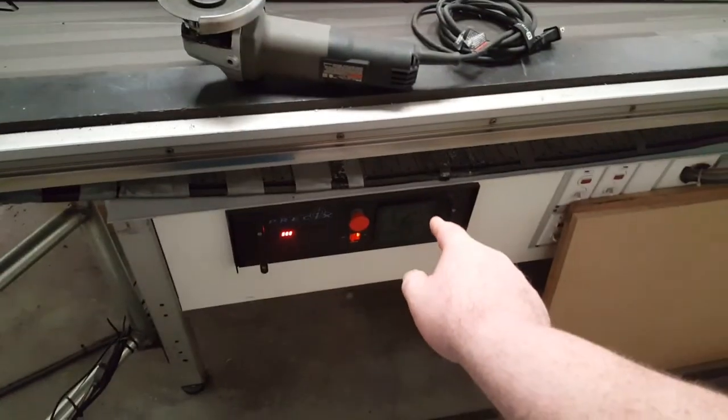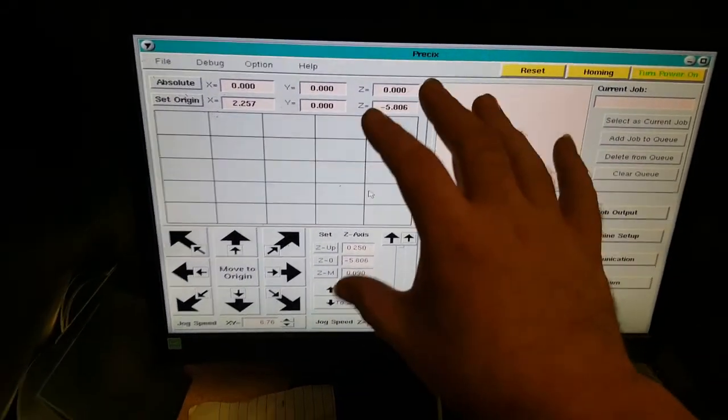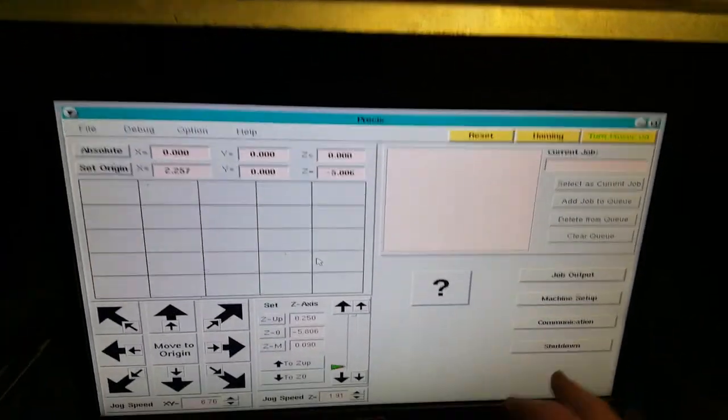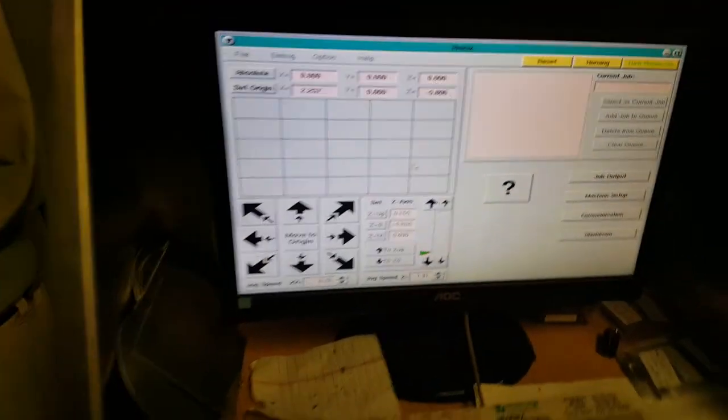Also, I had to replace the front fan and the CPU fan because they were both bad. So if you noticed, it starts into the QNX environment, but here in a second, yeah, there it is. It launches the QNX software. So if you close this software, it will shut down the machine, okay?